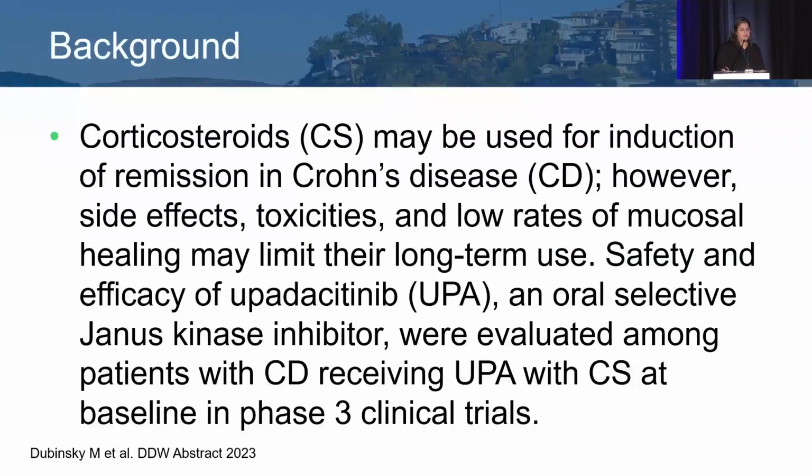So corticosteroid is used for induction or remission in Crohn's disease. However, because of side effects, toxicity, and low rates of mucosal healing, it is not for long-term use. Safety and efficacy of upadacitinib, an oral JAK kinase inhibitor, was evaluated among patients with Crohn's disease receiving Rinvoq with corticosteroids at baseline in a phase 3 clinical trial.